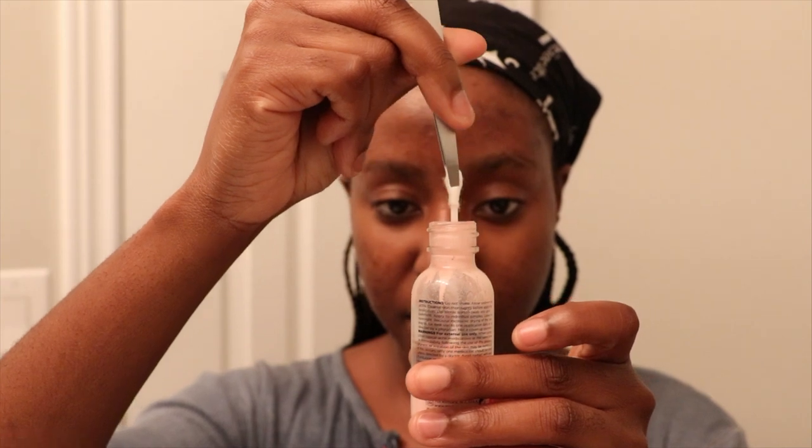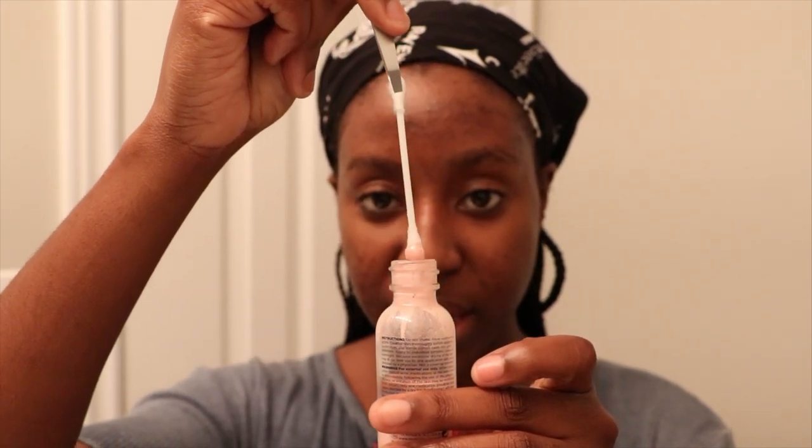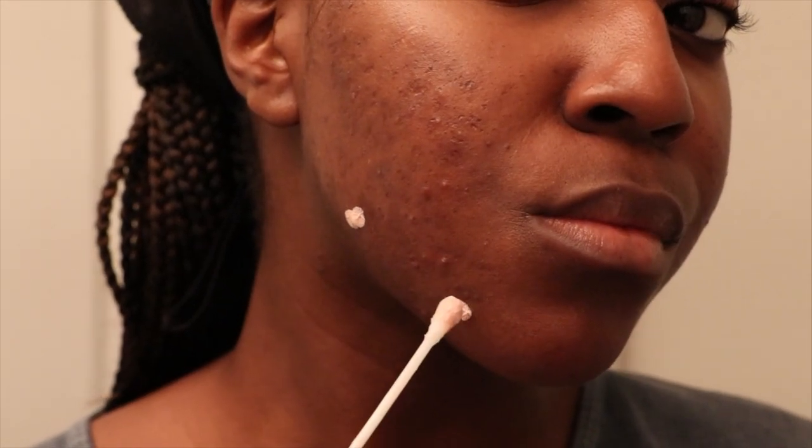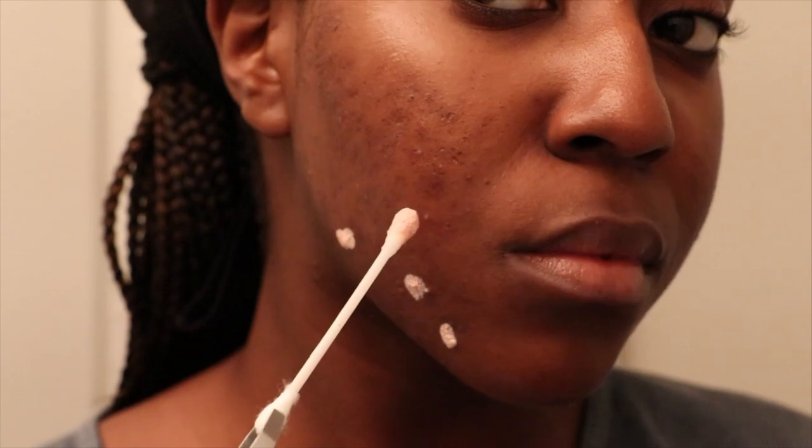Just like that. And come straight out. Now it's gonna have this solution, so it's sulfur covered in like a type of alcohol, I guess, and we're dotting that on our skin. I gotta feel around my skin at this point and see if there's anything else that may need a spot treatment. I don't feel any bumps at all. So I think we're good.